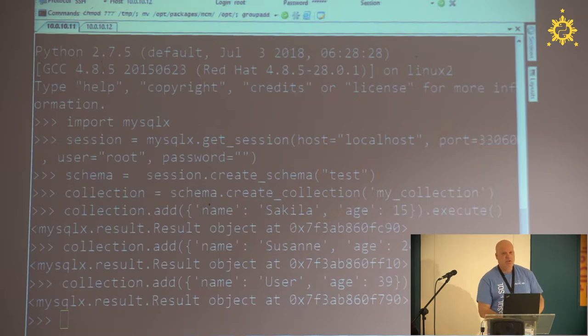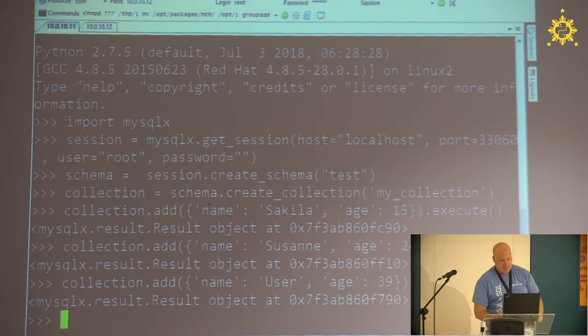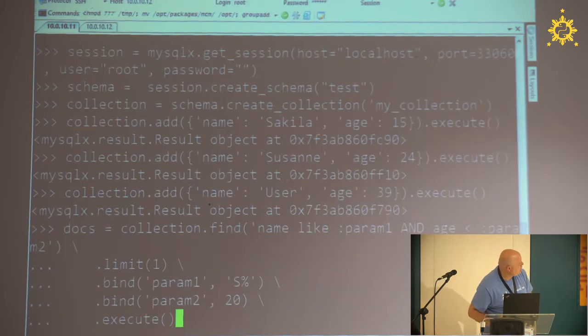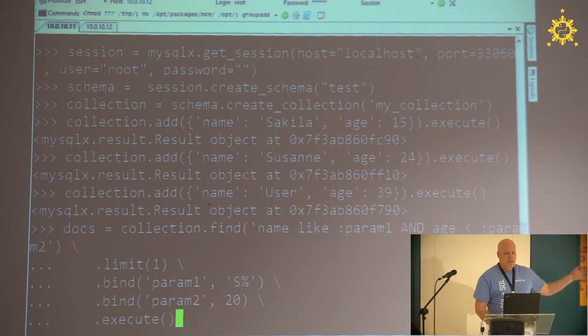Now, the first thing we're going to do is find in a collection. We want to find information. We threw things into the cabinet, now let's get things out. Let's find something out of it. I'm going to repeat some of this later in the rest of the demo, but what I'm doing now is creating an object that will contain the items from our NoSQL database, and using binding parameters, I'm saying find me everything that starts with S and the age is less than 20.